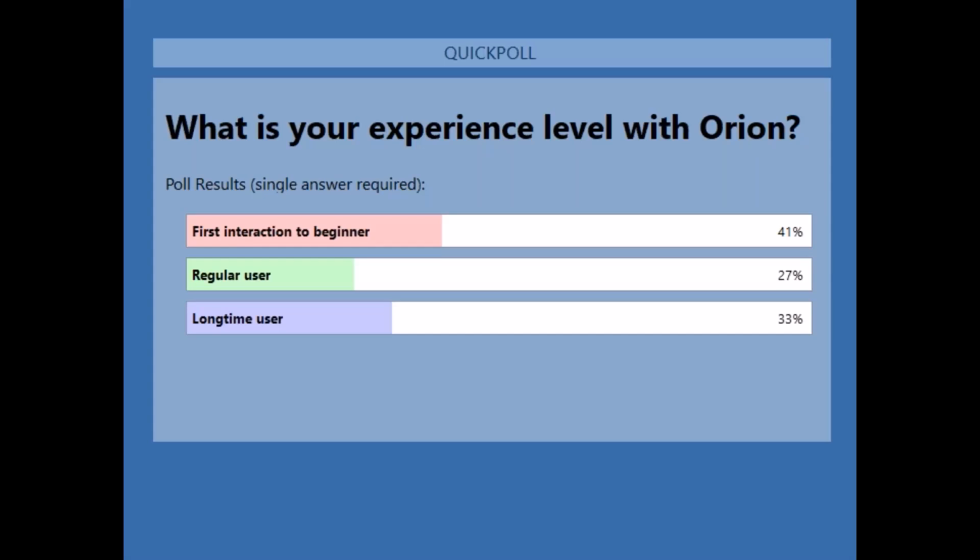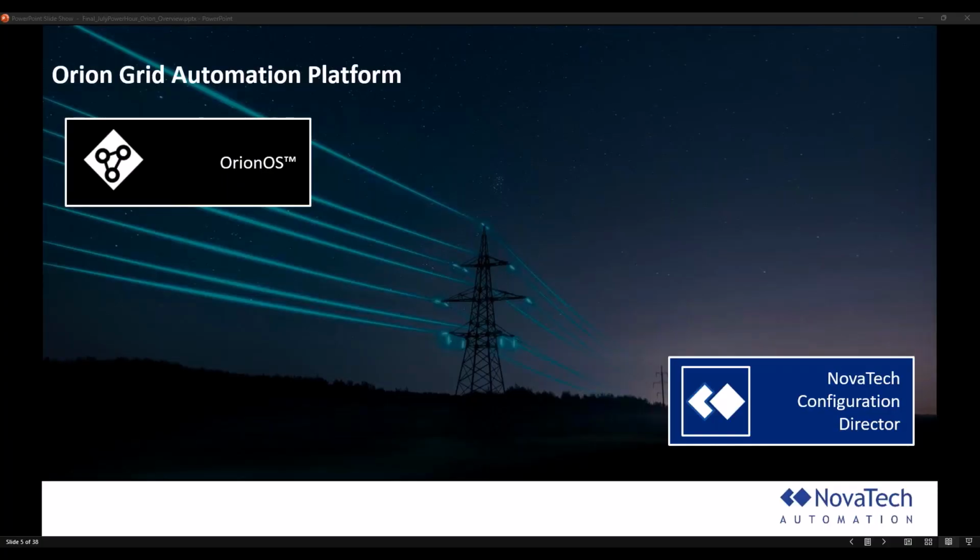Garrett, you also can confirm that it goes back to the screen. Yes, it does. I can see it. Thanks, Shane. And great. Good to see the split from that poll. Gives us a good baseline for this slide.